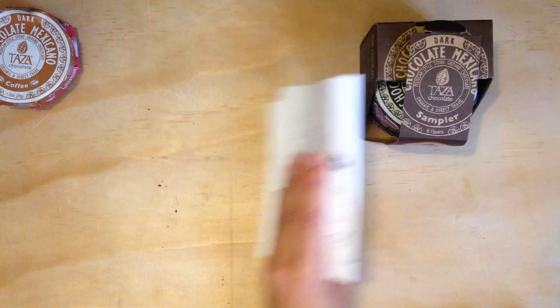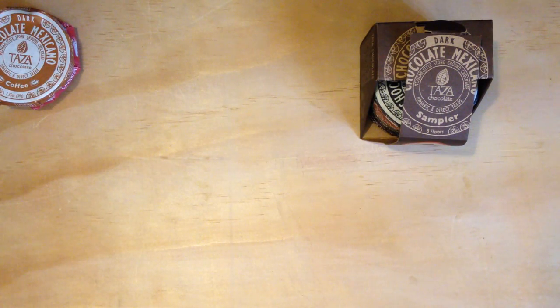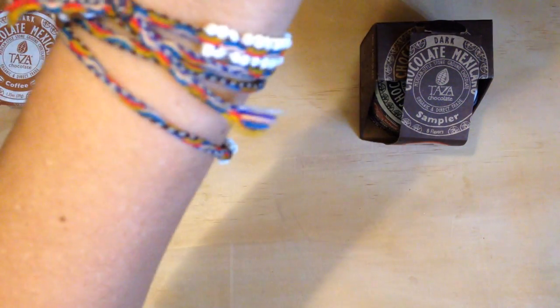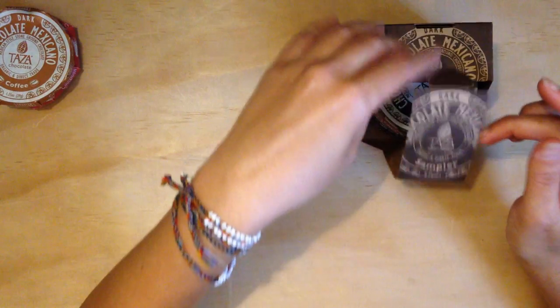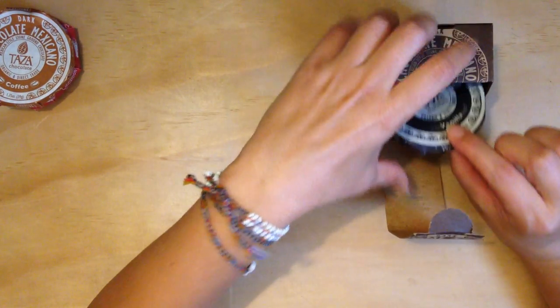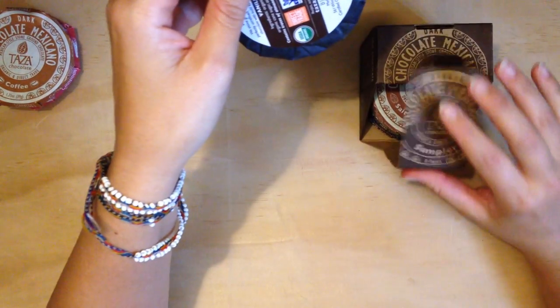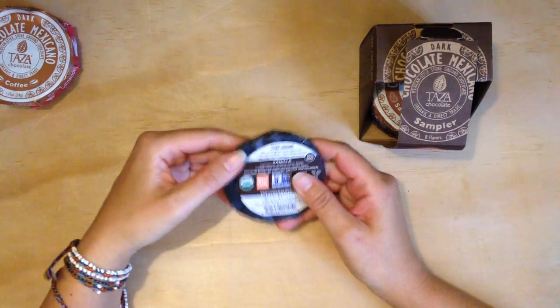Clear the little chocolatey crumbs away, and I will vacuum that up later. Okay, so next, we have vanilla. Oh, that sounds really good. So, vanilla.